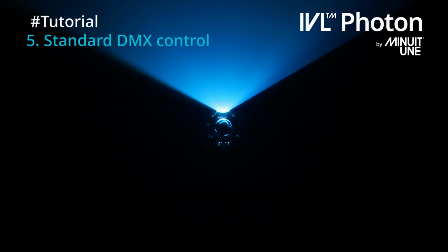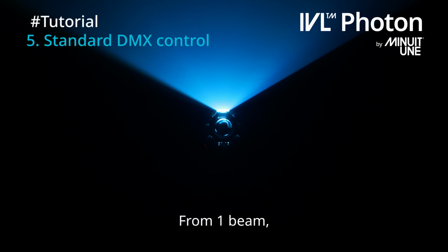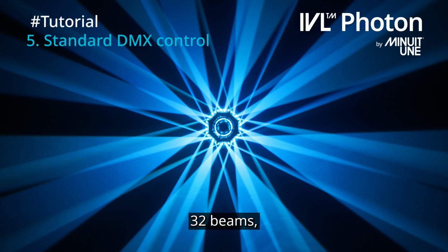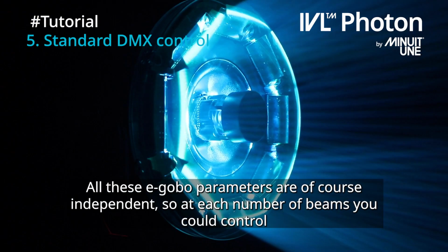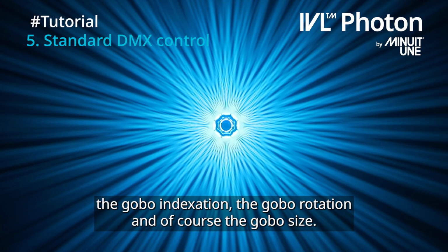With the gobo type, you can change the number of beams, from 1 beam, 2 beams, 4 beams, 8, 16, 32, 64, 128, and up to 256 beams. All these eGobo parameters are of course independent, so at each number of beams you can control the gobo indexation, the gobo rotation, and of course the gobo size.